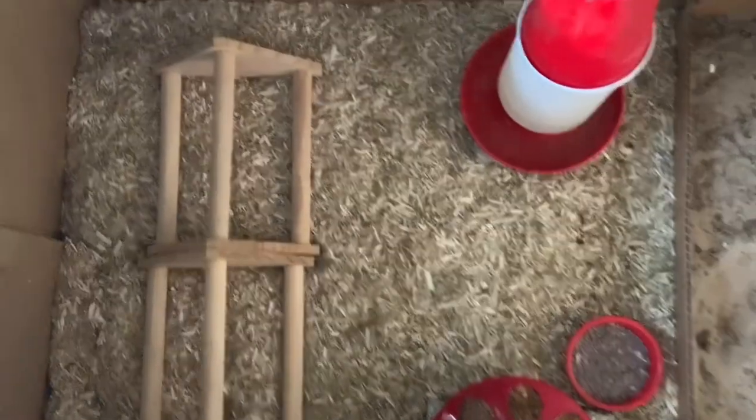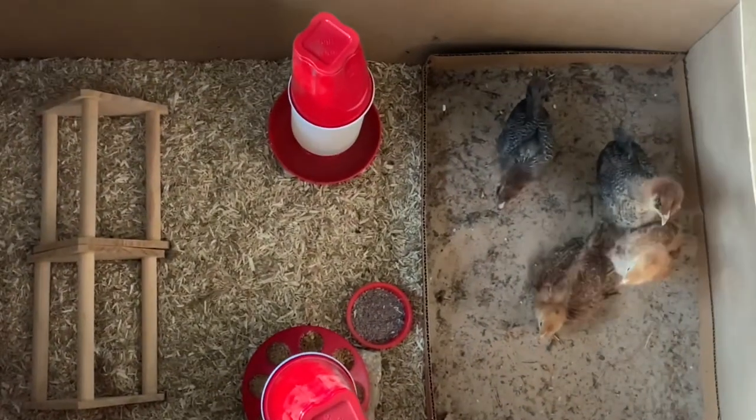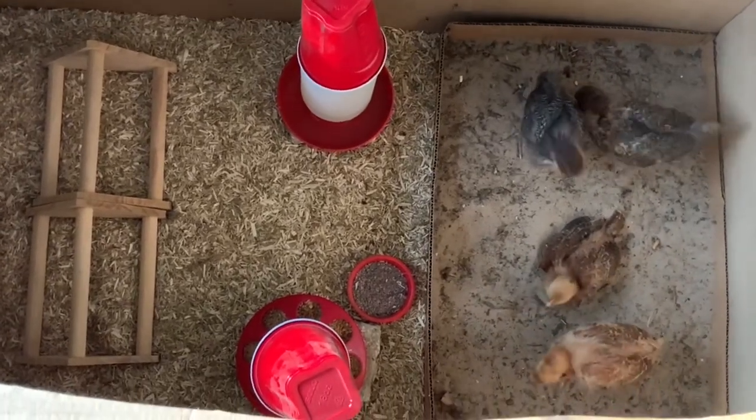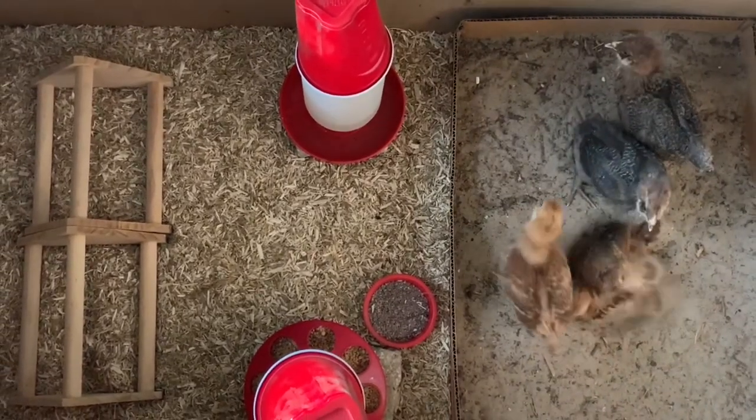And their perches are now dried and cleaned, and there's their completed new area. They're loving this sand. They're so funny.